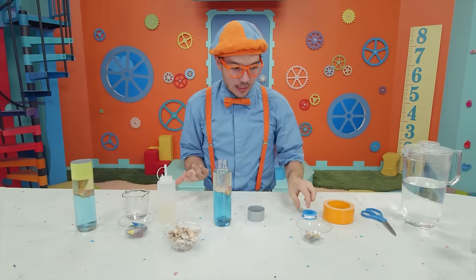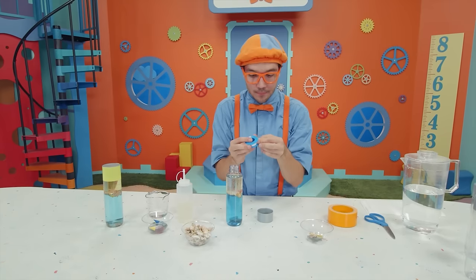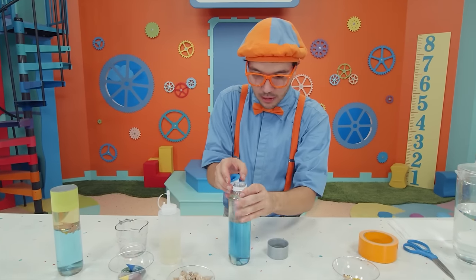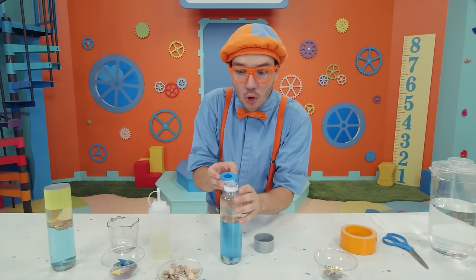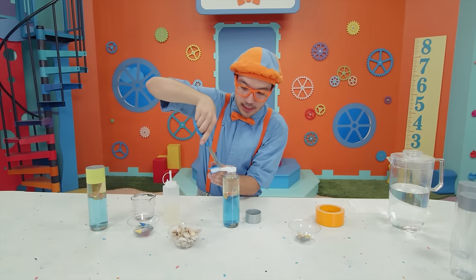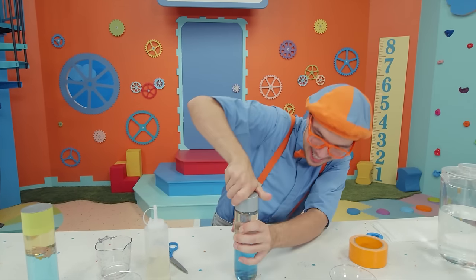Okay, the next thing we need to do is make sure this doesn't get really messy. We want to keep it nice and clean. So we're going to take some of this plumber's tape and I just wrap it around the top of the bottle so that no water or oil will leak out. Then you can ask a grown-up to use scissors, make a little cut, and now we can put on the cap.